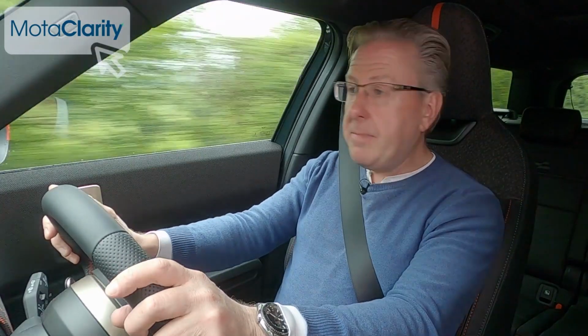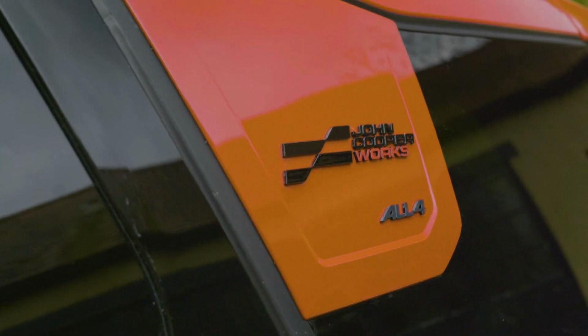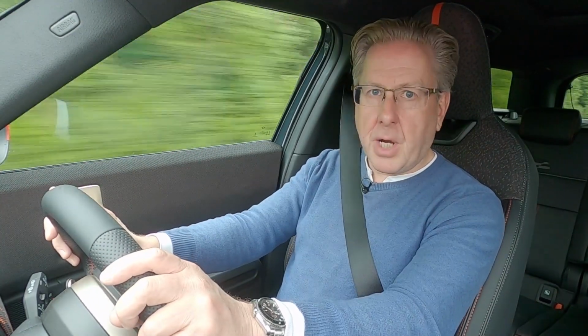But in its mainstream 218 horsepower form, even saddled with all the extra weight of an all-wheel drive system, the returns aren't all that much different, up to 41.5 mpg and up to 155 grams per kilometre of CO2. This uprated 300 horsepower JCW model's version of that 2-litre unit can't match that, of course. The quoted figures for this flagship variant are up to 36.2 mpg and up to 177 grams per kilometre.